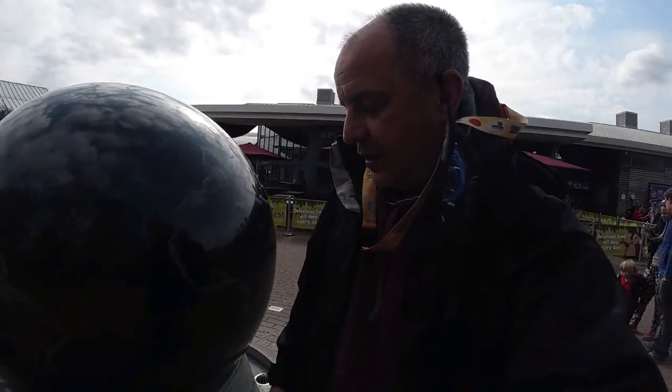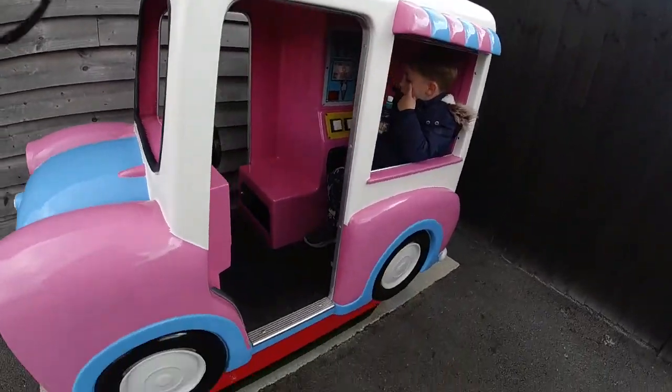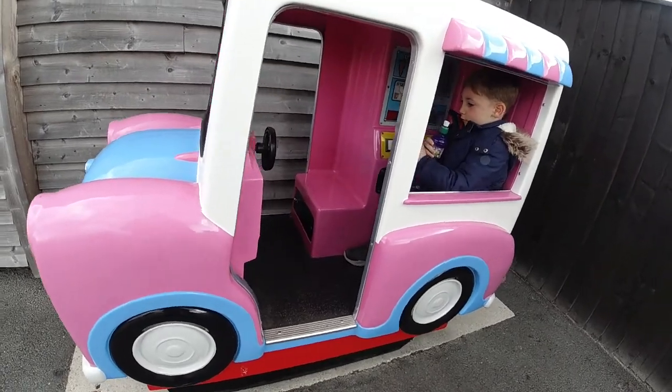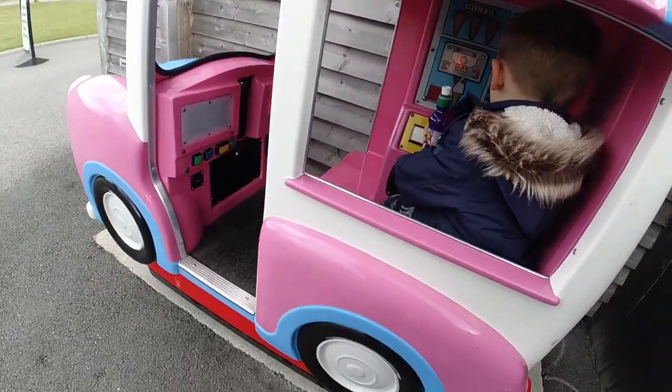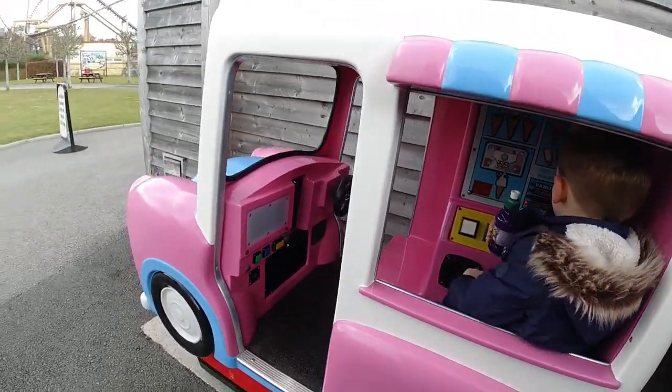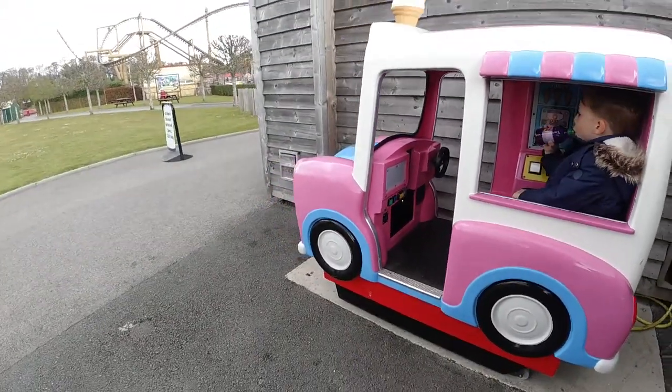Jackson's very excited. So I think Jackson can go on 5 coasters here. Right, so they've got these little dotted rounds, and they're free. Is that good?